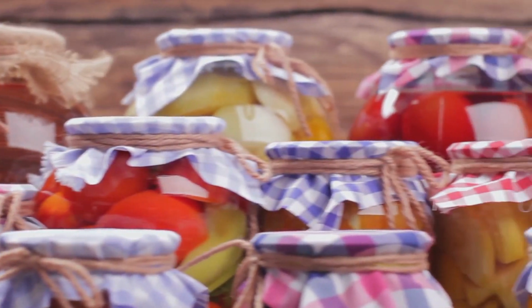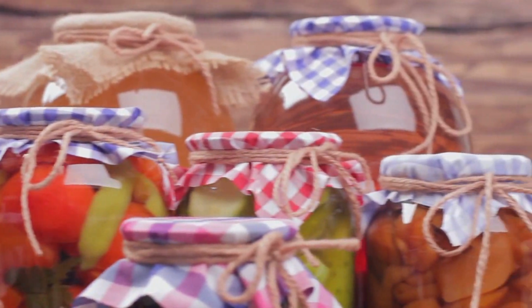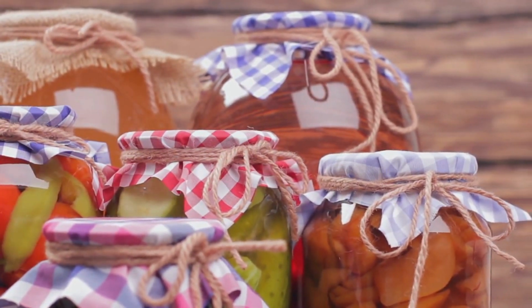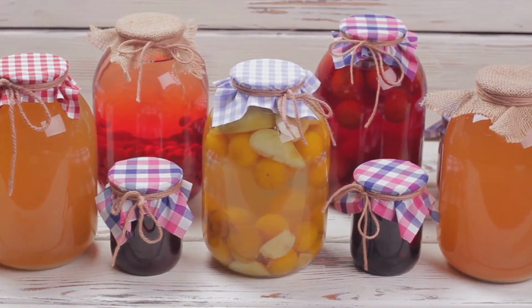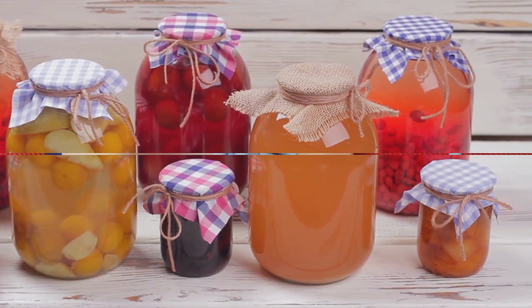Remember, in a post-grid world, food is more than just sustenance. It's a connection to the earth, a testament to your survival skills, and a comforting reminder of life's simple pleasures. With these skills, you'll ensure a long-term food supply.